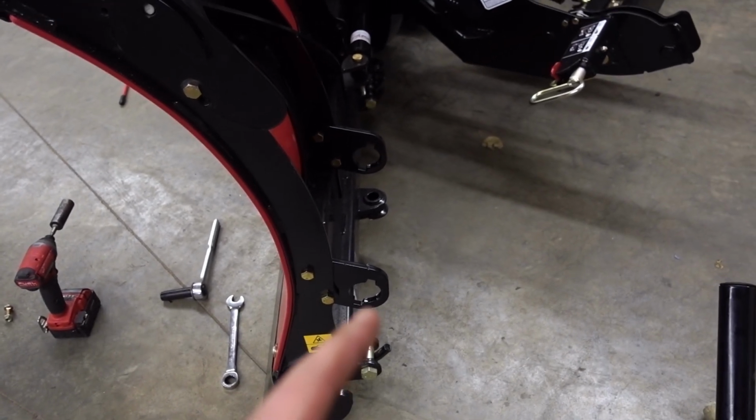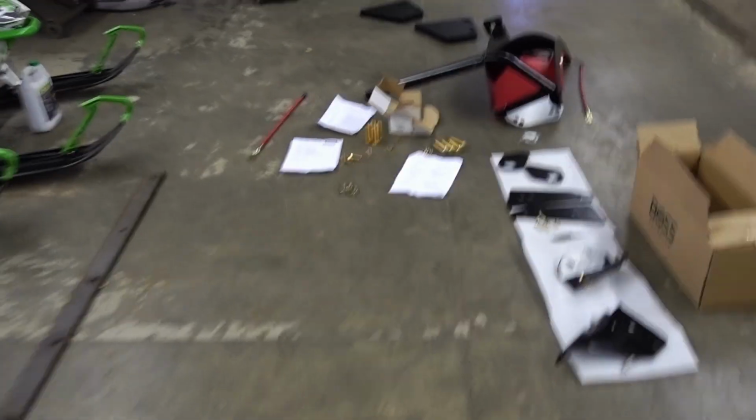Alright, so kind of been putting stuff on. The instructions aren't really that clear, and we've run into a few issues already. We're gonna have to drill some holes in this thing. I guess that's just part of the deal. That's not an issue. The issue is that this piece here on the wing doesn't actually fit in the holes for that. Let me show you what I mean.